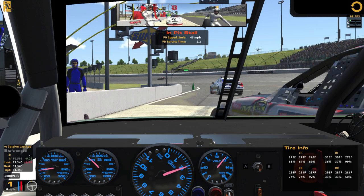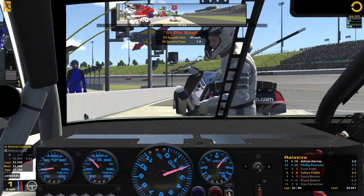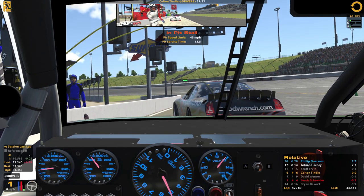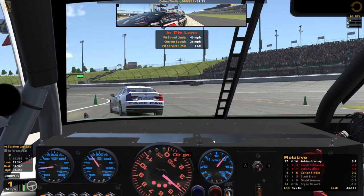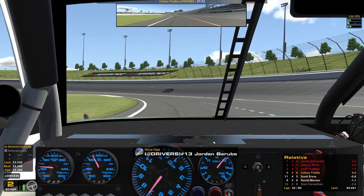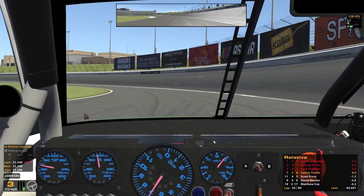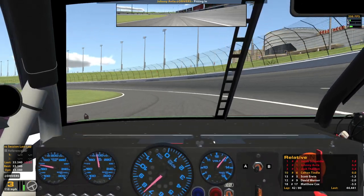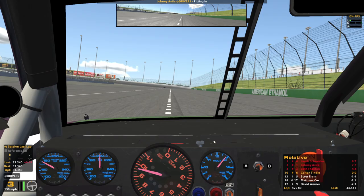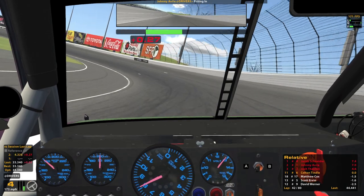Alright, get it stopped. 37:33. Wowzers. In this lap. Okay, go. Alright, spin your tires up, I guess. You only have one tire remaining. Watch your mirrors. Trying to be fast off pit road, but it's really slick down here. The car in front is pitting. Alright. Get off pit road.